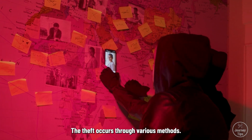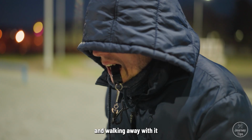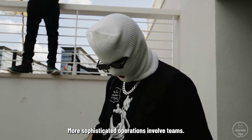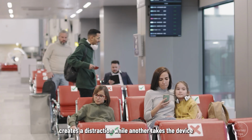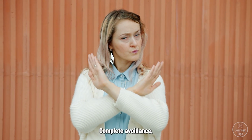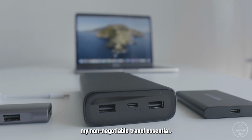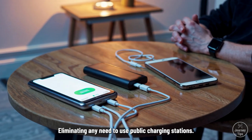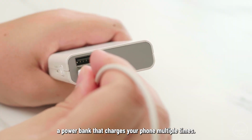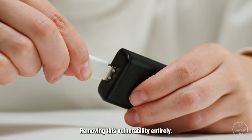The theft occurs through various methods. Sometimes it's as simple as someone unplugging your device and walking away with it during a moment of inattention. More sophisticated operations involve teams. One person creates a distraction while another takes the device. The safest approach? Complete avoidance. Portable power banks have become my non-negotiable travel essential, eliminating any need to use public charging stations. For $25 to $50, you can purchase a power bank that charges your phone multiple times, removing this vulnerability entirely.